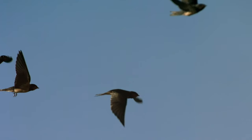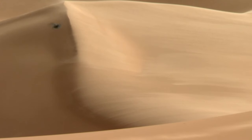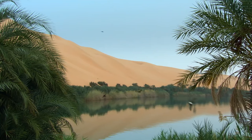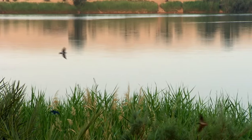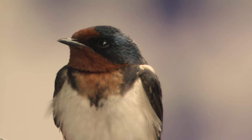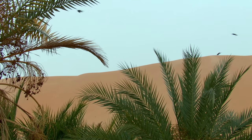These swallows have traveled 2,500 kilometers since they started their journey. They need to refuel to continue. Thanks to their built-in compass, they know just where to go. Umama Oasis. The swallows are safe. Now, the squadron will be able to continue using their specialist navigation system to safely return to their summer base.